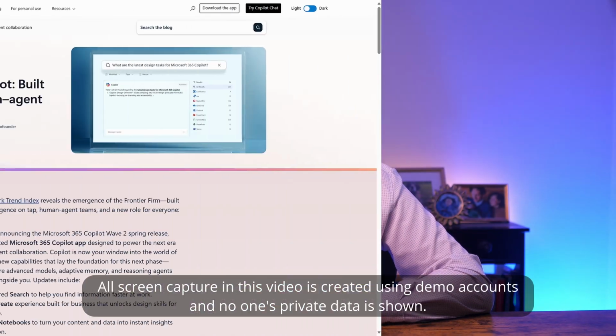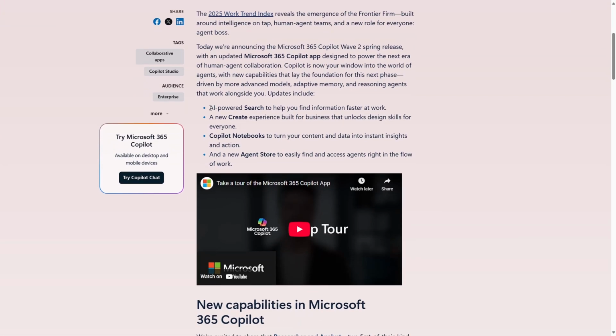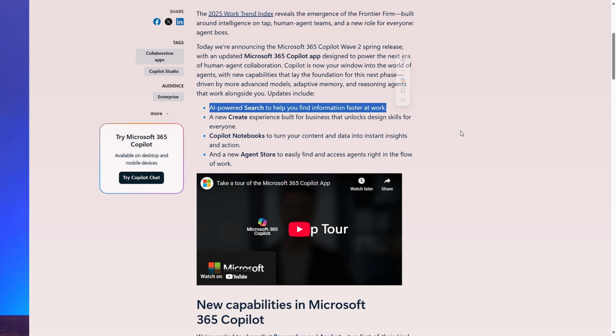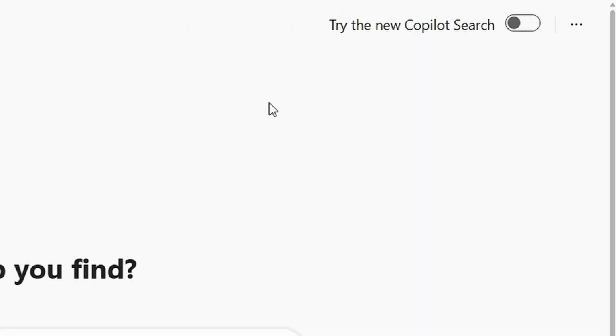The new Copilot Search capability was first announced as part of the Wave 2 spring release updates presented a couple of months ago, as an integral part of the new Microsoft 365 Copilot app. And as I highlighted when that new app interface was released a little later, Search was one of the upgrades we were still waiting on. But now, rolling out in preview and soon to general availability, those with a Microsoft 365 Copilot license will see the option to try out the new Copilot Search experience.